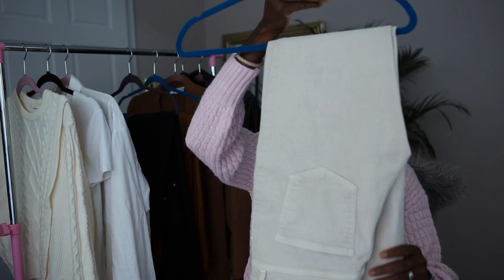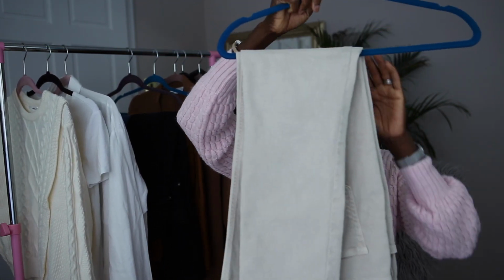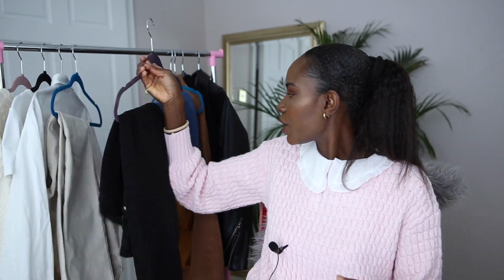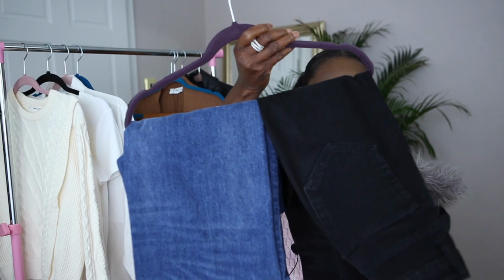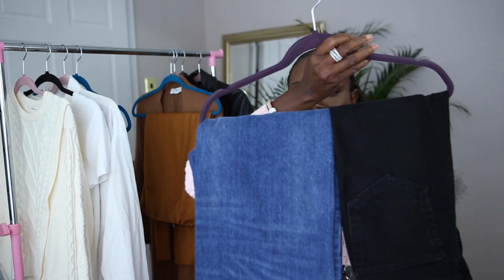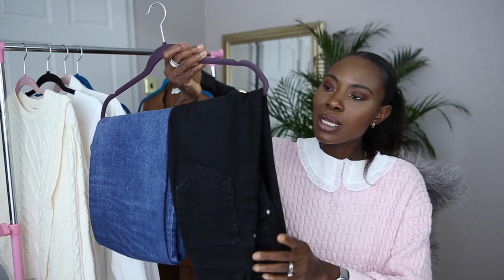I really do like this trouser a lot. You can see the details. The color is just amazing. And here I have a black mom jeans. And this blue one is a straight leg trouser. So these two jeans, they are from Zara as well.